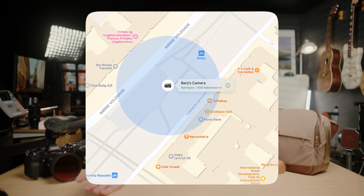So after having a full face-in-hands moment of realizing my stuff's actually gone, I just thought, maybe this can't be right. So I run over to my computer, I pull up the Find My app on there, and instantly it shows that it is about 2 or so miles away. So I run to the back door, tell my wife and kids, I think I might have found it. I'm leaving immediately.